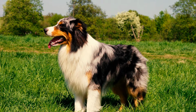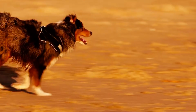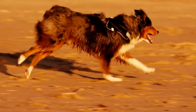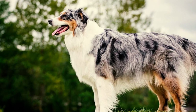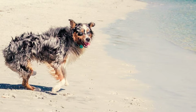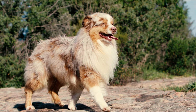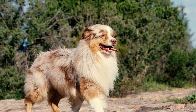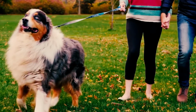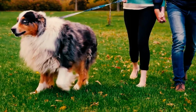Some believe it was done to prevent injuries while herding livestock, as a long tail could get caught or stepped on by large animals. Another theory suggests it was for hygiene purposes, as a long tail might pick up burrs and debris while working. There's even a less likely explanation that it stemmed from an outdated tax law, where some countries supposedly taxed working dogs with tails. Regardless of the original reasons, tail docking is becoming increasingly uncommon due to ethical concerns. Many countries have now banned the practice altogether.